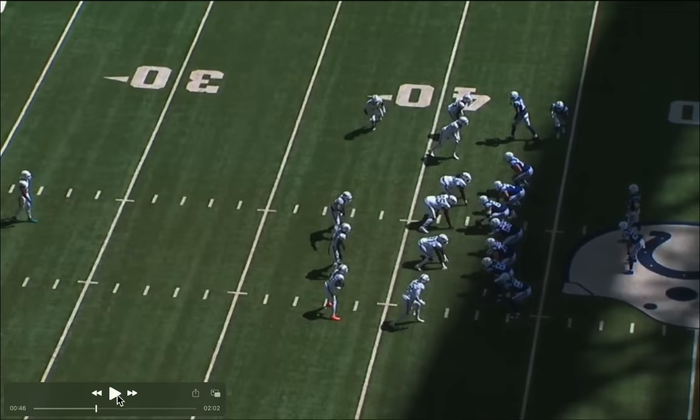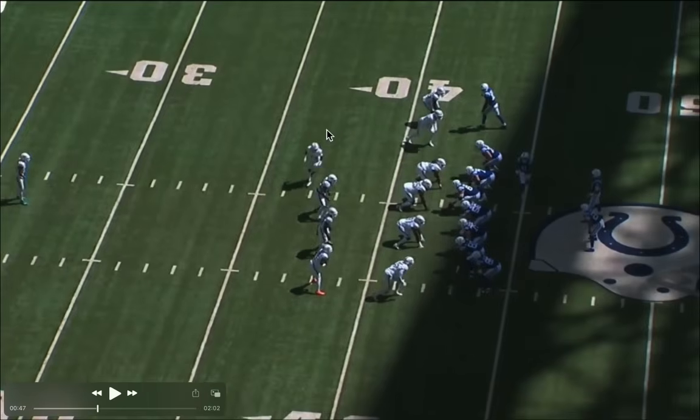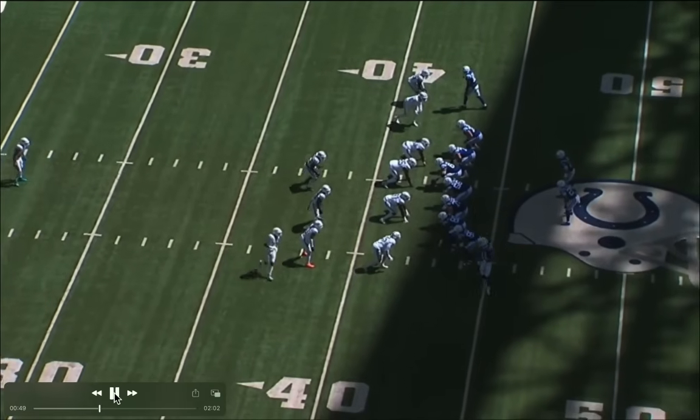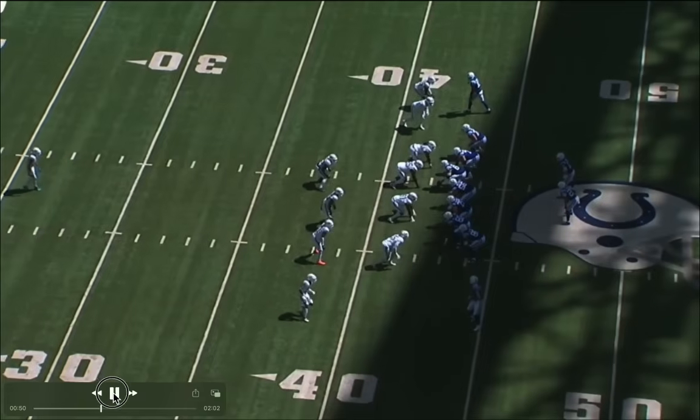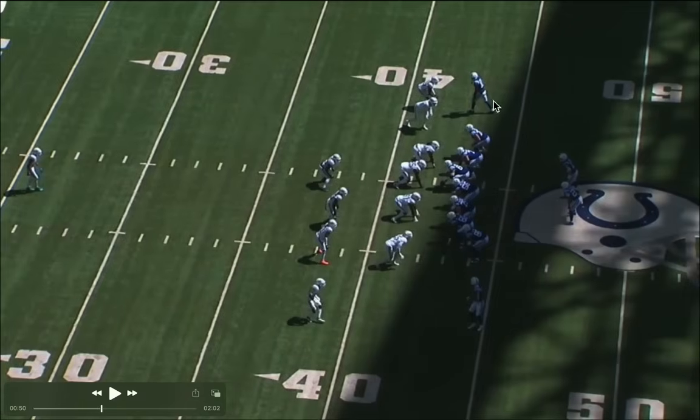Again, we're going to get that pre-snap motion. That pre-snap motion with that corner following Michael Pittman Jr. tells Daniel Jones, hey, we are going to get man coverage across the board here. So with only 2 receivers, we know we're going to get lock coverage. And where do the Colts want to go when they have man coverage indicator? They want to go to A.D. Mitchell.